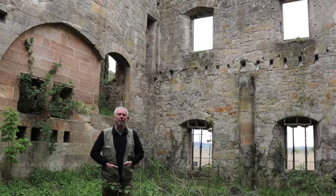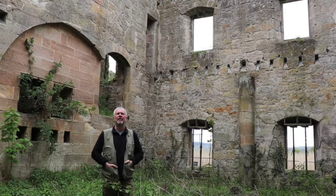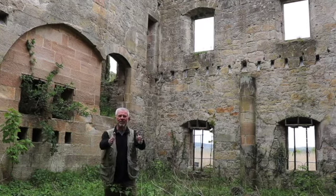We are on the shores of the River Forth here between Kincardine and Alloa at a great wee place called Kennetpans. What is it?